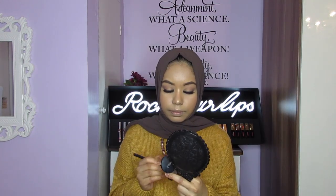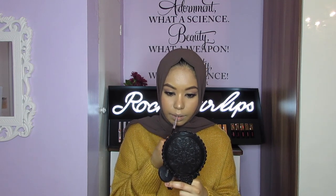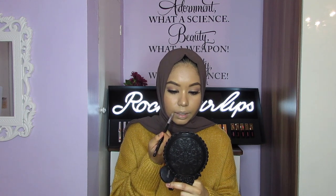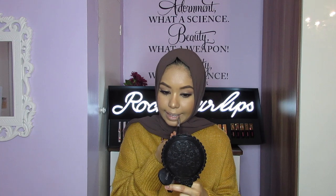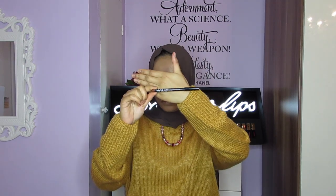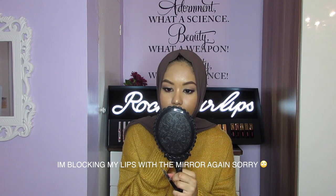Hey guys, so I'm going to start off with the Kika concealer in the shade number 6, and I'm going to apply that all over my lips to prepare them. Before I conceal, I always use a lip balm so that it isn't too dry on the lips, and I'm using a flat brush to make it a quick application. Next up, I'm using the NYX lip pencil in the shade brown.